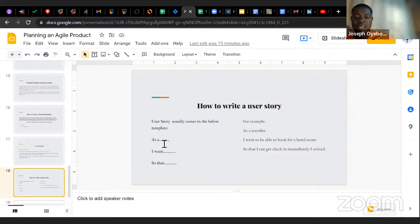So what this user story is saying is this: a traveler has the intention to move from point A to point B, and before this person leaves point A, he or she needs to have booked a hotel online using a booking platform to ensure that when he or she arrives at the destination, he or she can check into the hotel without any hassle. So the user story goes, I'm able to book a hotel room so that I can get checked in immediately. So this is how a user story is written. It should be written in a very clear manner so that the development team can understand what we are trying to build in the product.